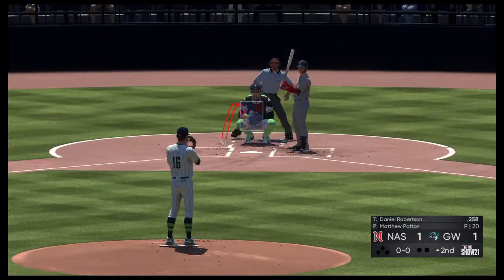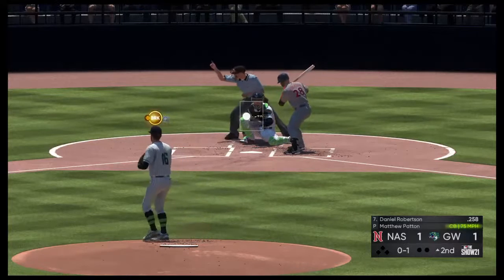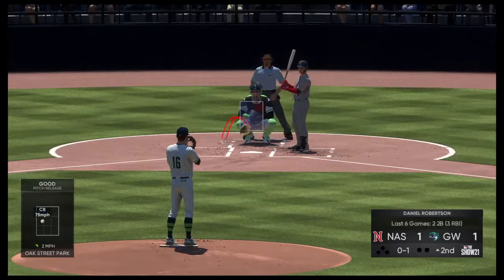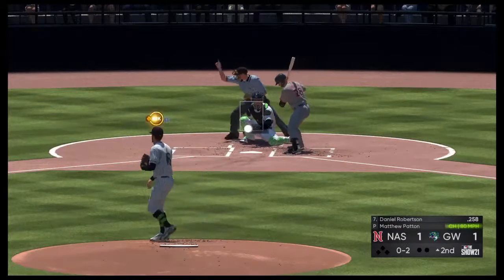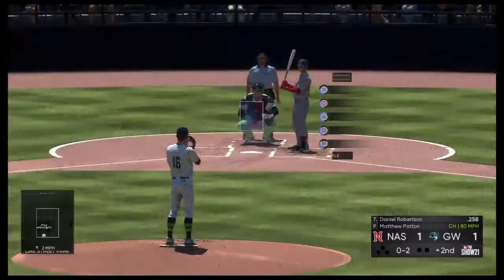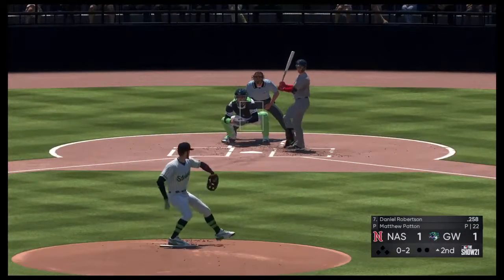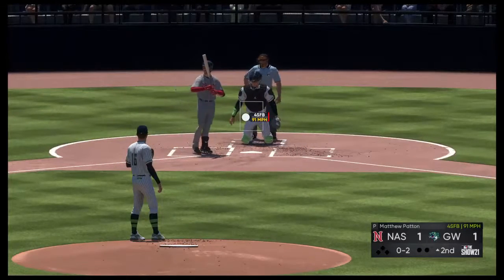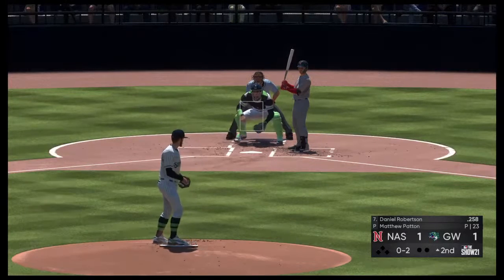So now to the plate, Daniel Robertson is back in the starting lineup for this one after sitting out last night's game. And a curveball in for a strike. Strike 2. I get it. He wants to see this guy's repertoire, but now he's behind in the count. Puts himself in a tough spot to hit. Still no balls and 2 strikes, looking to put him away.